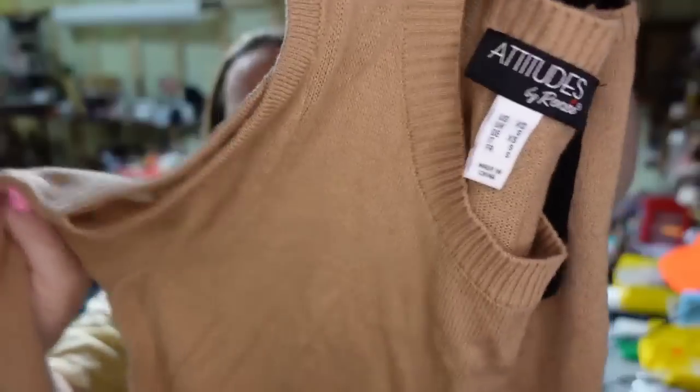And then we sold 2 of the Attitudes by Renee cold shoulder sweaters I have. They sell for $3. I'm breaking even, but I'm making room. There's this beige one, as well as this maroon one, and we're not making any money on them, and they've been here almost 3 years. That is from when I used to purchase pallets. I don't purchase them anymore, and that is one of the reasons.